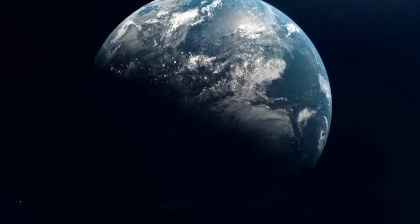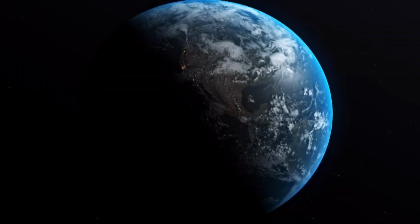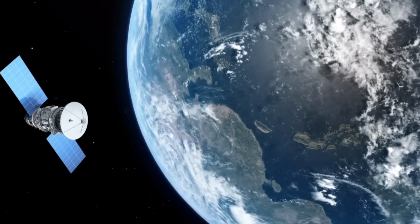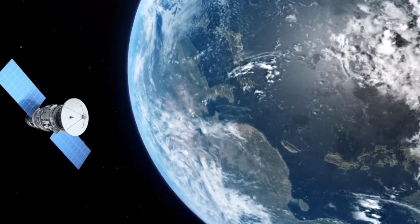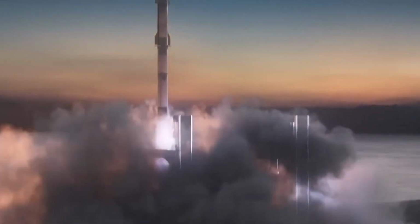Earth appears round from space, but it's actually an irregularly shaped ellipsoid. It bulges at the equator thanks to the centrifugal force caused by our planet's spin. As a result, Earth is about 43 kilometers wider at the equator than it is at the poles.